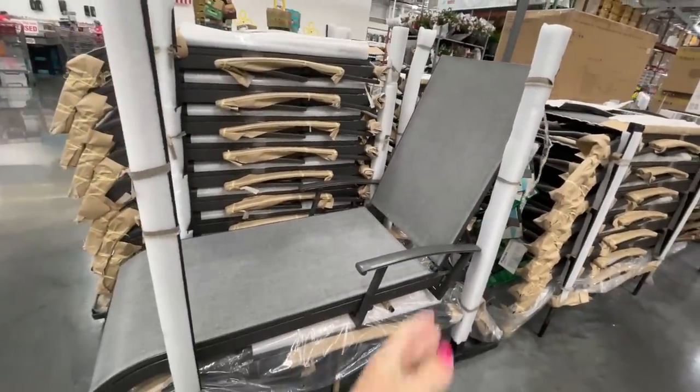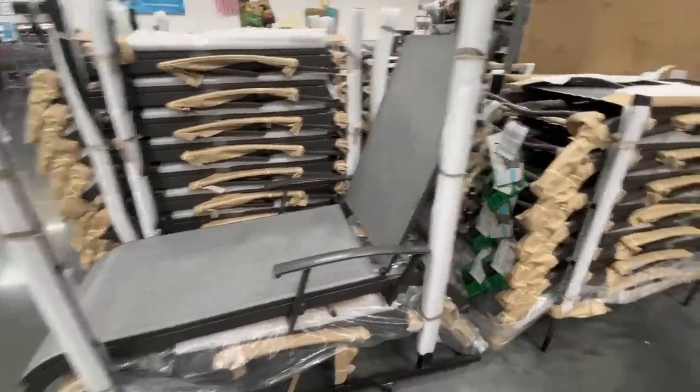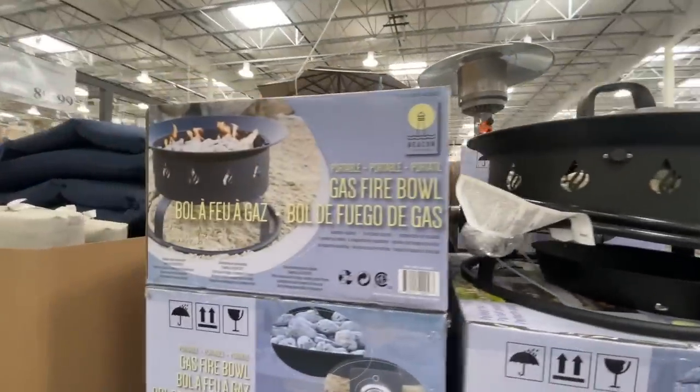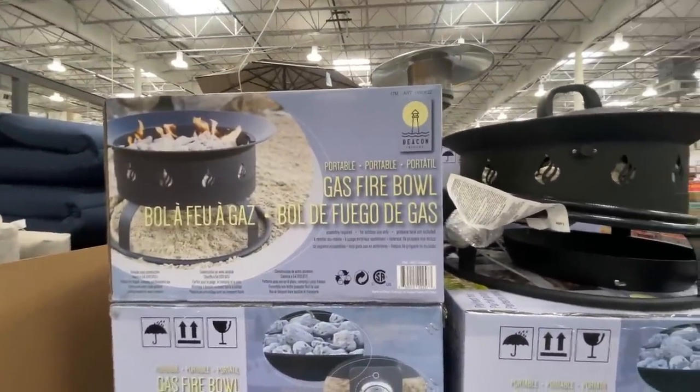$200, $300, and you can have something luxurious. Or you can just sit on the floor around a fire pit. It's a gas fire bowl, as a matter of fact, and this is 80 bucks.